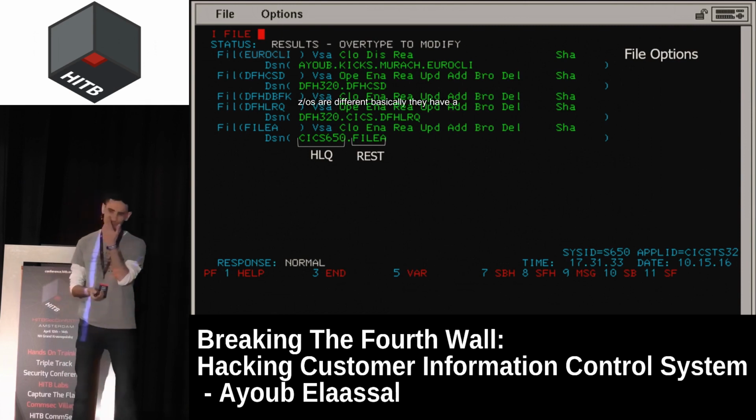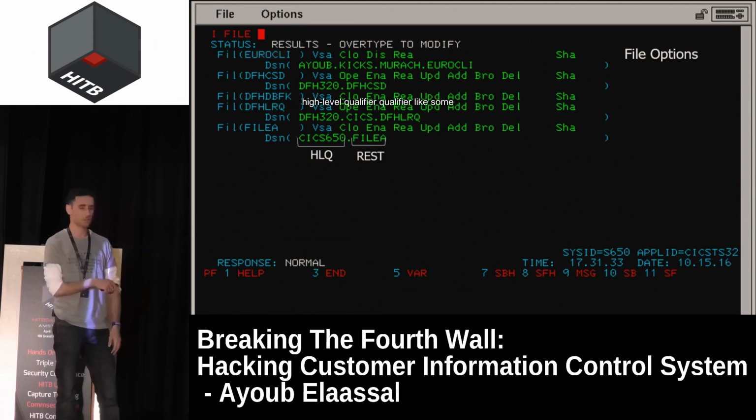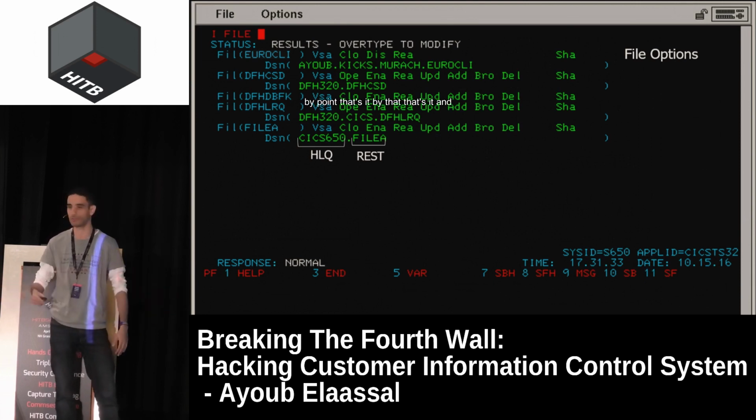And files on z/OS are a bit different. Basically, they have a high-level qualifier. Some people are going to kill me for saying this, but it's like DNS, right? You have multiple qualifiers that are separated by a dot. That's it.